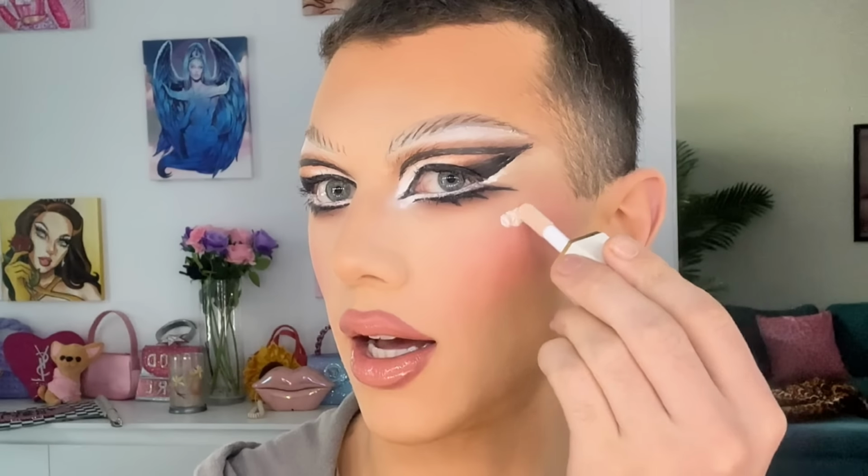Okay, now we can do the liquid highlighter. I'm just going to dot her on and see what happens. I'll do a little bit. If this completely messes up the look, no, it won't. I can tell because the shade is pretty light. The only way it would mess up the look is if it was too dark. Okay. Okay. Oh, this looks life-changing.